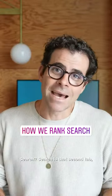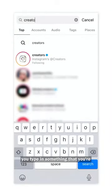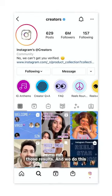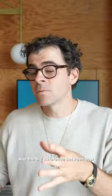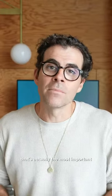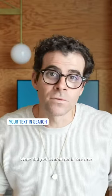Search is that second tab and it's a way to find what you're looking for on Instagram. And the way it works, obviously, is you type in something that you're interested in and we try to show you those results. And we do this through ranking. And the big difference between how ranking works on search and how it works on feed or stories or explore is you're expressing some level of explicit intent or specific intent. You're searching for something. And so when we try to rank results, that's actually the most important signal or bucket of signals that we look at. What did you search for in the first place?